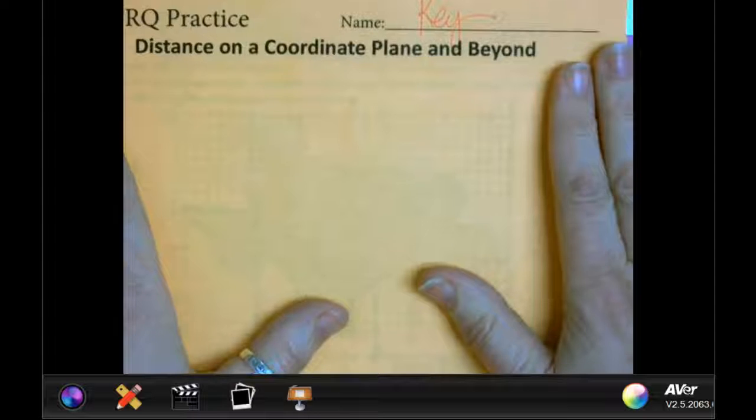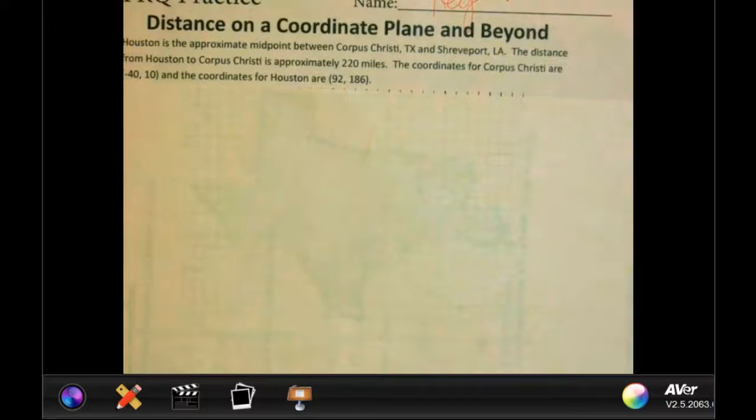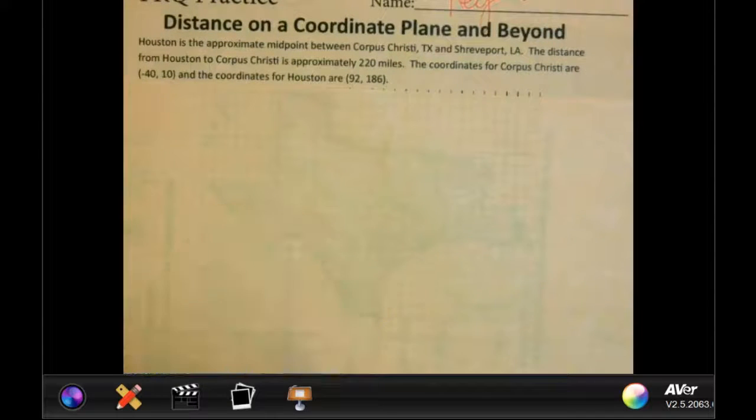It says distance on a coordinate plane and beyond. So Houston is the approximate midpoint between Corpus Christi and Shreveport, Louisiana. The distance from Houston to Corpus is approximately 220 miles. The coordinates for Corpus Christi are -4010, and the coordinates for Houston are 92186.